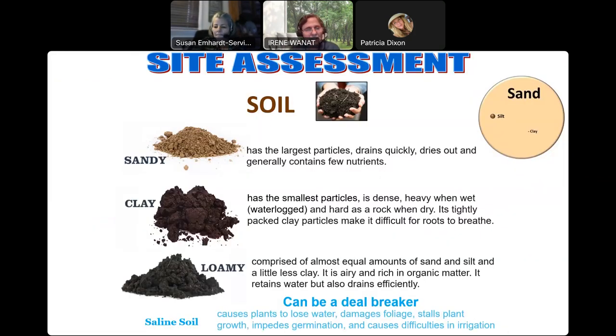The next thing that you need to know is what kind of soil do you have? Is it sandy, clay, or loamy? This is the size of a sand particle. And this is how small the clay particle is. This is what I have. So water goes right through the sand because there are these nice big air spaces. Whereas in clay soil, it holds on to that water.